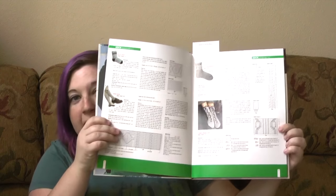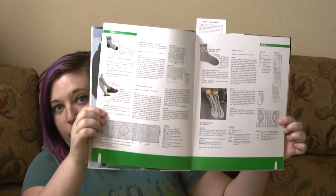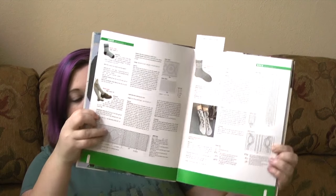I want to show this to you without showing you pattern stuff. They don't take up pages and pages describing every pattern. Maybe I'll freeze frame this and blur out stuff. But this is 4 different sock patterns on one fold out page, or one page layout really, 2 pages, but one spread. Because people who are knitting socks probably know how to knit, and then you just kind of need a little bit of a recipe.